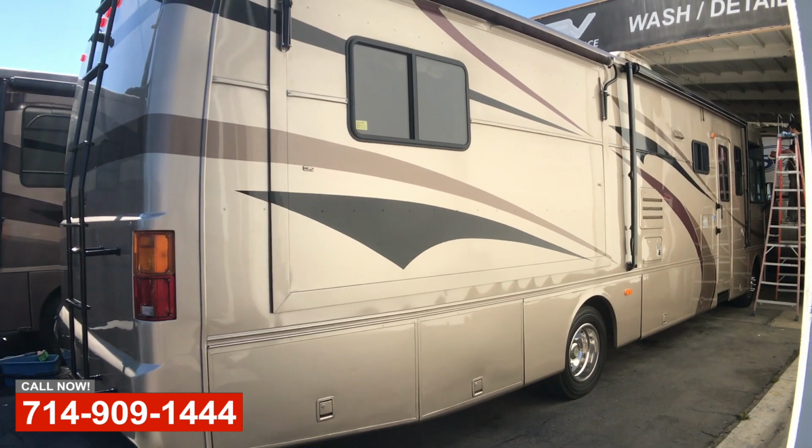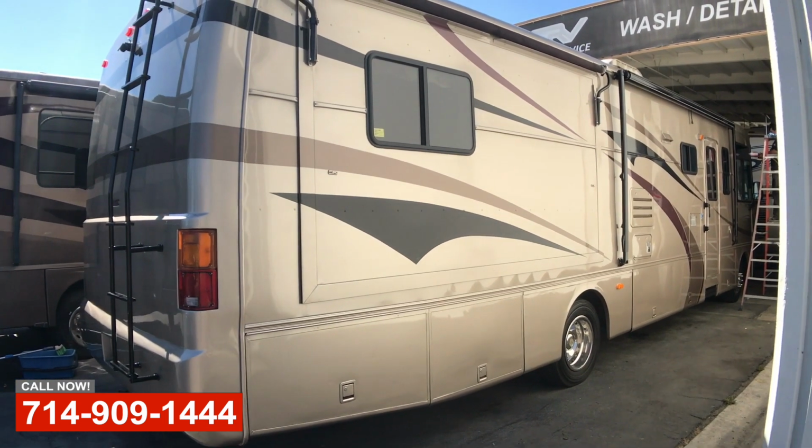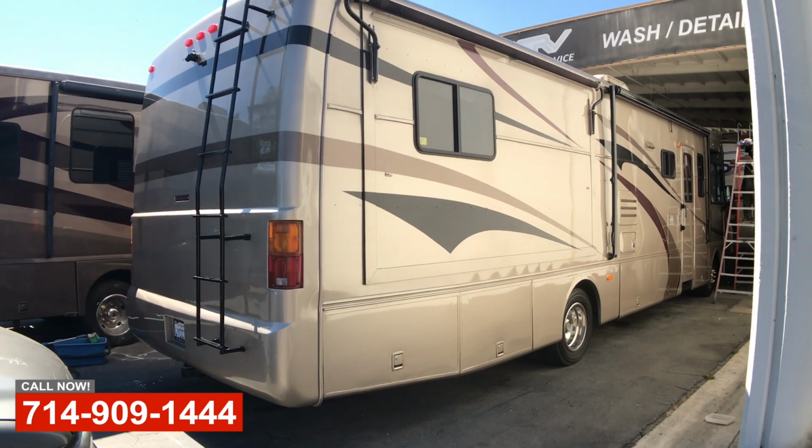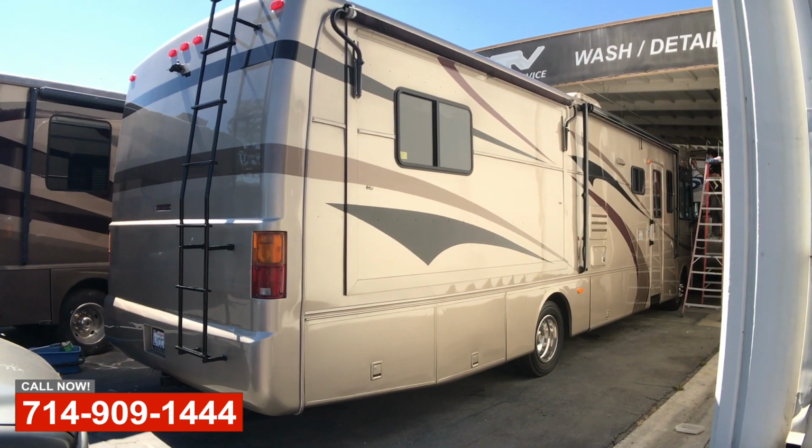We painted all the accent pieces, awnings, mirrors, and everything black, the way the customer wanted it. So now he's got a beautiful finished product. He's gonna come pick it up this afternoon.